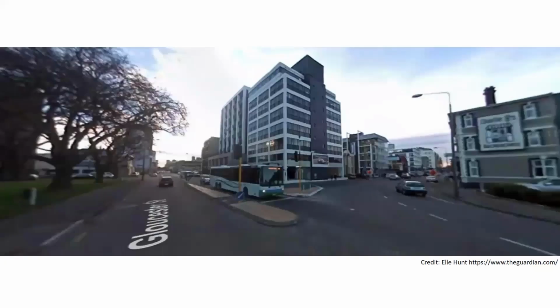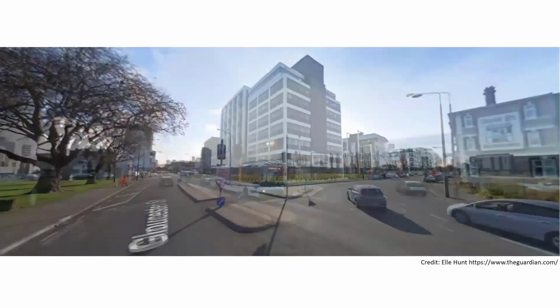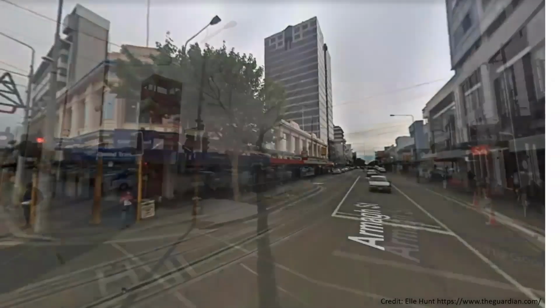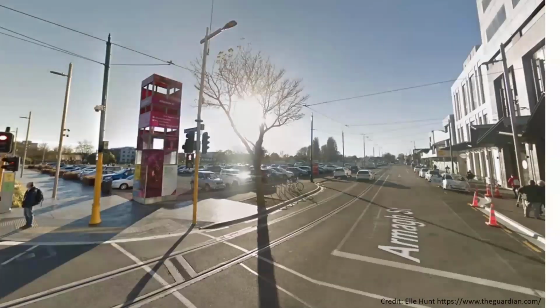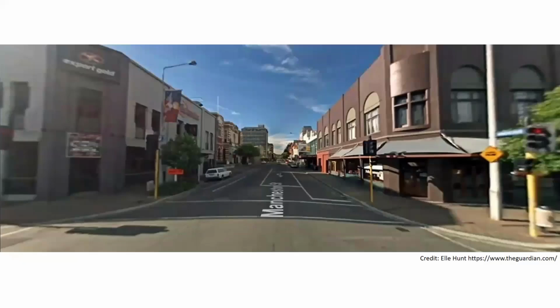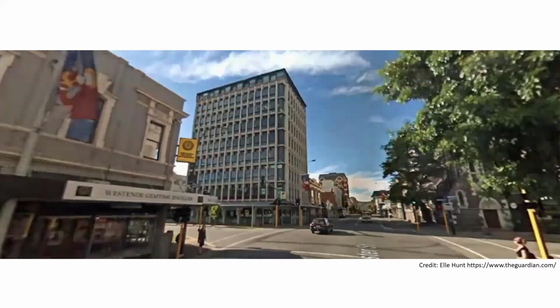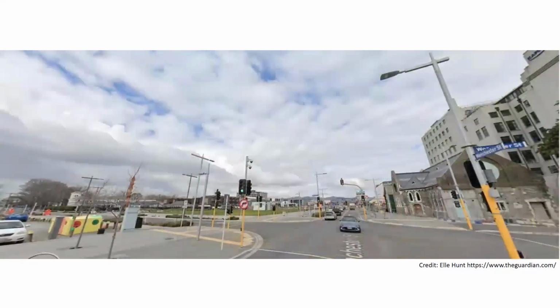If you look at the before and after earthquake shot in the Google Street View, you see, for some reason, after a huge earthquake, even though a lot of buildings are modern buildings, built to the building code of a developed country, which is New Zealand, the buildings disappear.